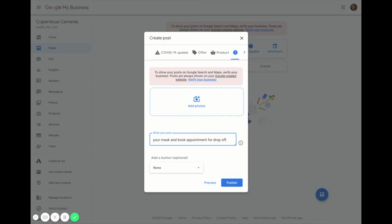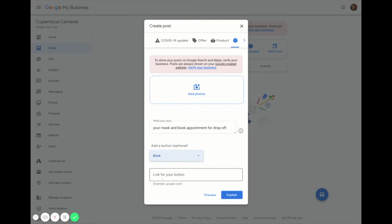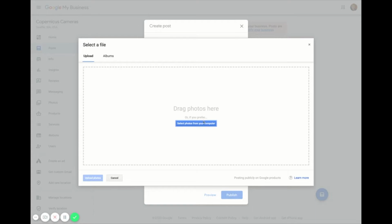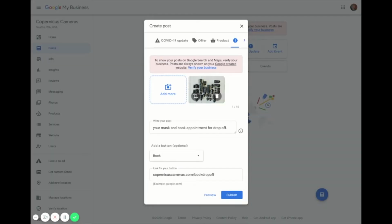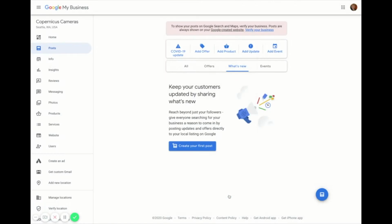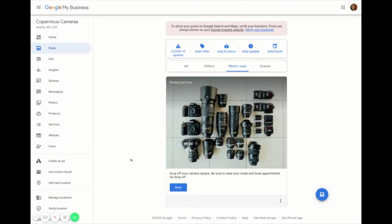I'm going to create a post on behalf of Copernicus Cameras, and I'm inviting folks to drop off their camera for repair. I'll set customer expectations by asking them to book an appointment and wear their mask. This lets each customer know that I will honor their time and room to conduct business without the other customers encroaching the 6-foot space. I'll also add a photo to consistently support my brand visibility. After all, what's visibility without an image, am I right?